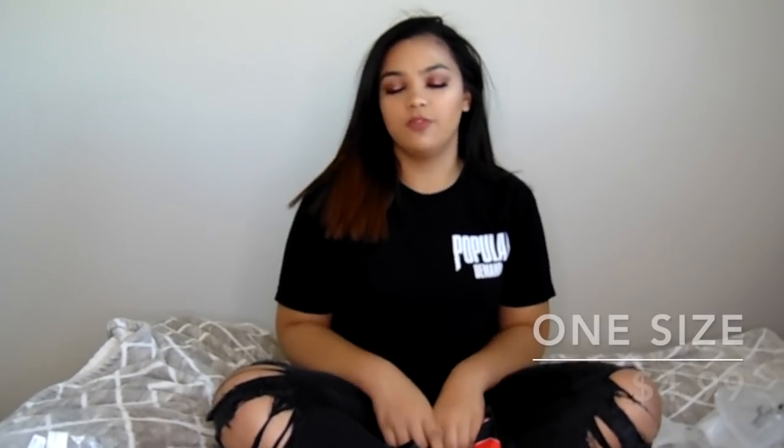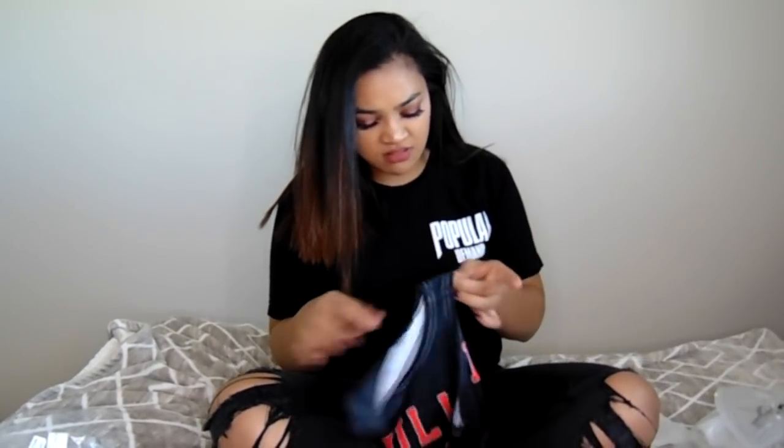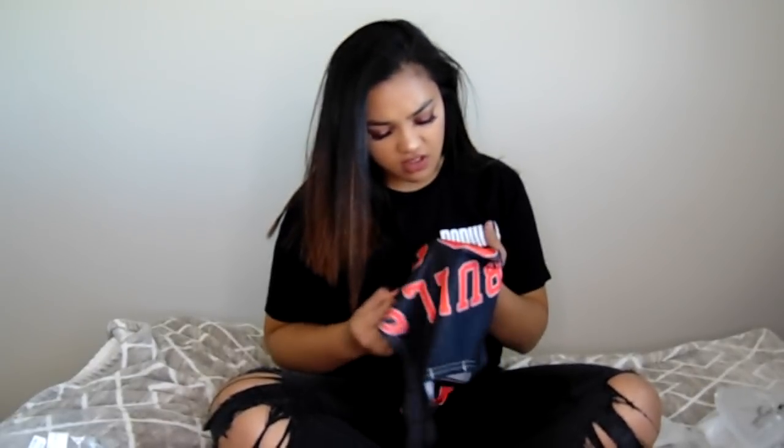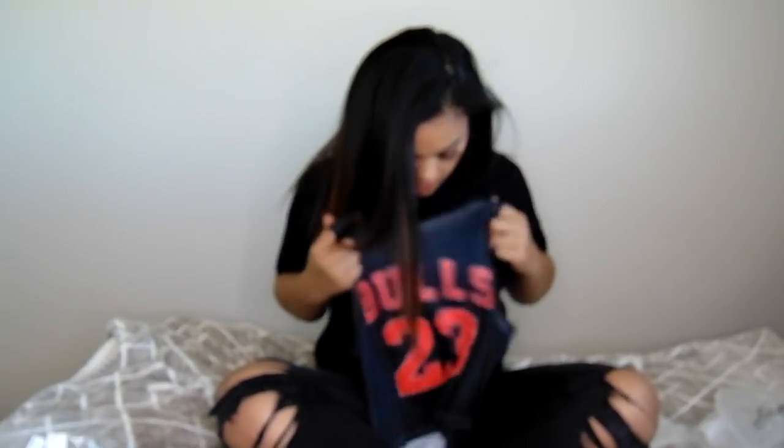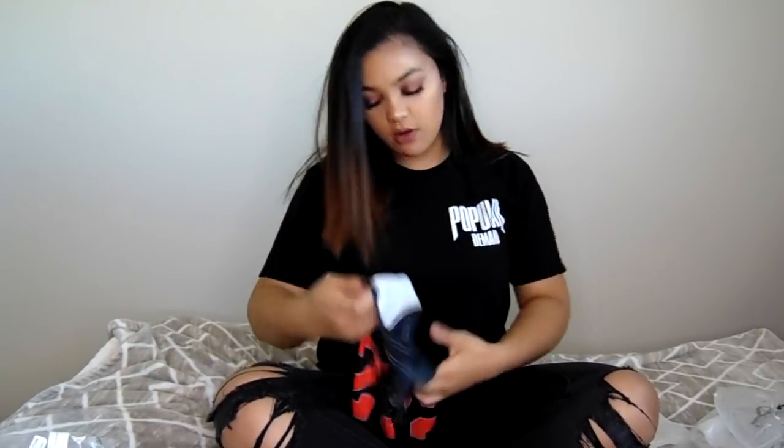Okay. So this is a Bulls top. This is supposed to be a one size fits all. Okay, I paid $4.99 for this. I don't really like the material. I don't know how to describe the material. But look, if I stretch it, you can see through it. So what if it stretches on me? I don't know if this is gonna fit.